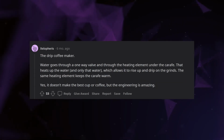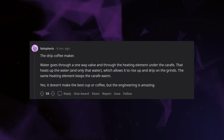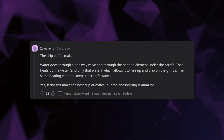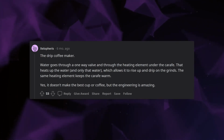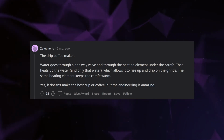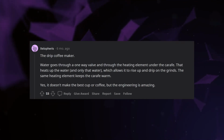The drip coffee maker. Water goes through a one-way valve and through the heating element under the carafe. That heats up the water, and only that water, which allows it to rise up and drip on the grounds. The same heating element keeps the carafe warm. Yes, it doesn't make the best cup of coffee, but the engineering is amazing.